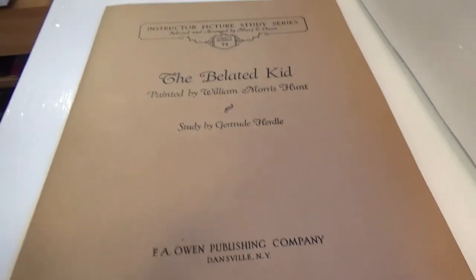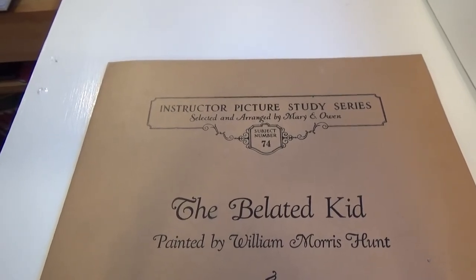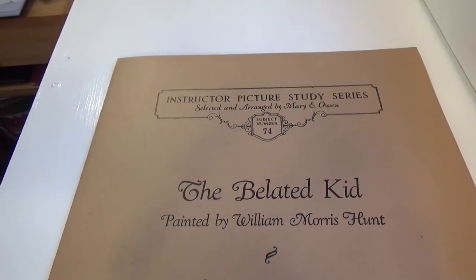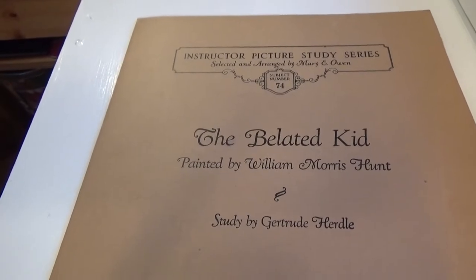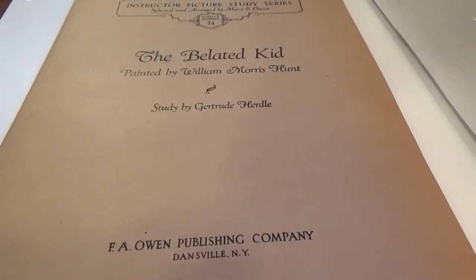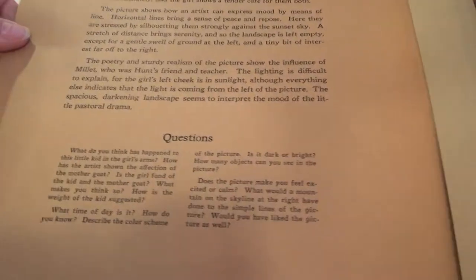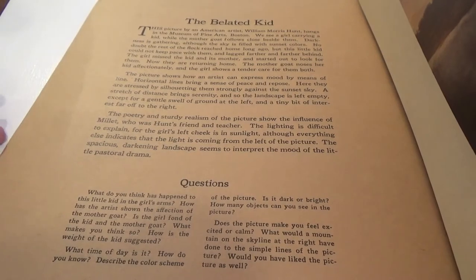All right, here we are today with another Instructor's Picture Study Series, selected and arranged by Mary Owens. Subject number 74, The Belated Kid, painted by William Morris Hunt and studied by Gertrude Hurdle. All right. And this is 1930. Just think of that. And as you can see right here, there's a whole bunch of information about it, and then questions that you may ask.